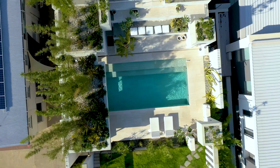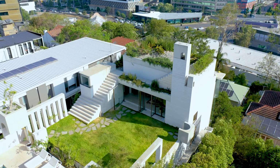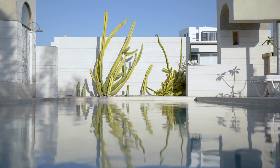What are the parts of the house that give you the most joy? There's a point where if you're lying in the pool facing towards the building and you just get a silhouette and a sky, and it feels really wonderful. It feels like you're alone even though you're quite close to the centre of the city.